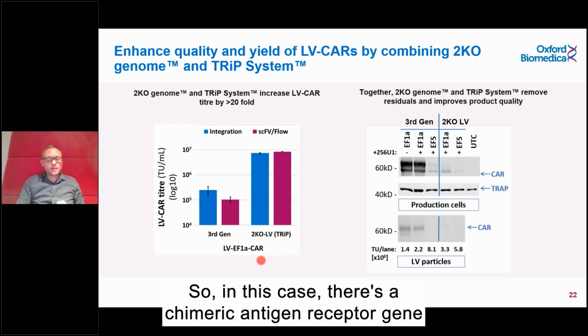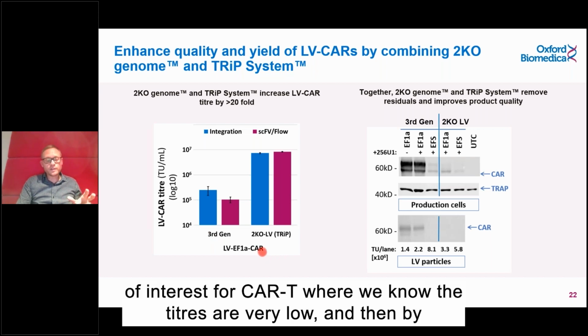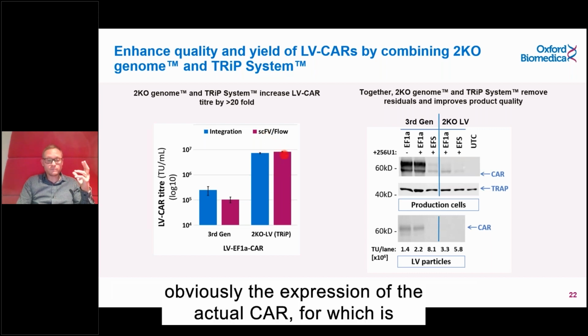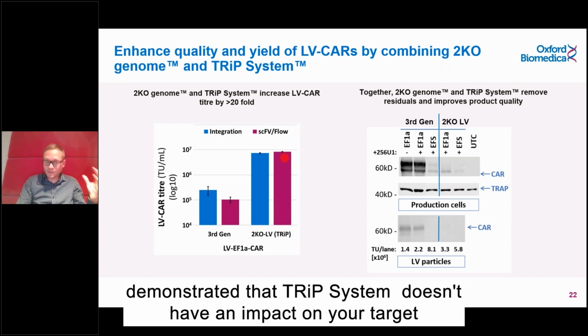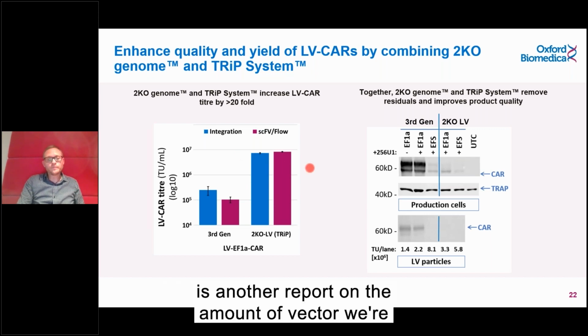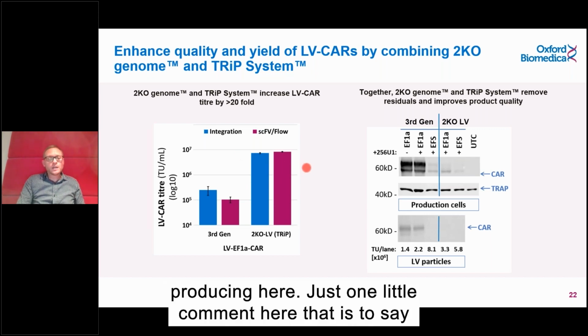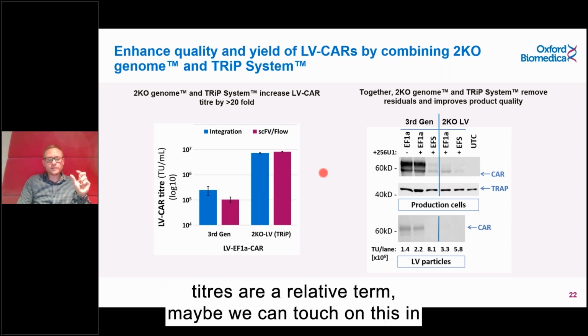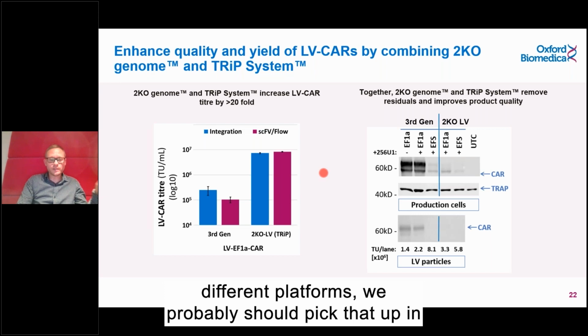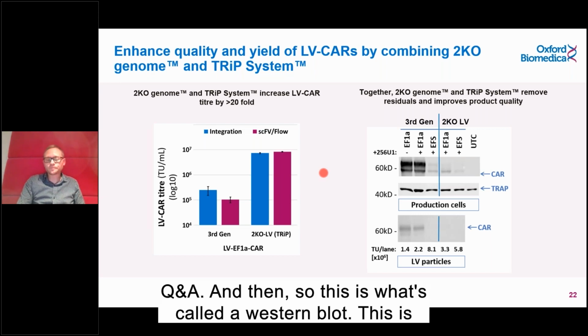So in this case, there's a chimeric antigen receptor gene of interest for CAR-T where we know the titers were very low. By employing TRIP on a 2KO genome, we're able to see the expression of the actual CAR, which demonstrates that TRIP doesn't have an impact on your target cell, because obviously TRAP's not there. And integration is another reporter on the amount of vector we're producing here. Just one little comment: titers are a relative term, and maybe we can touch on this in the Q&A. Because people use different assays to determine their titers, it's not very helpful to try and compare between different platforms. So we should probably pick that up in Q&A.